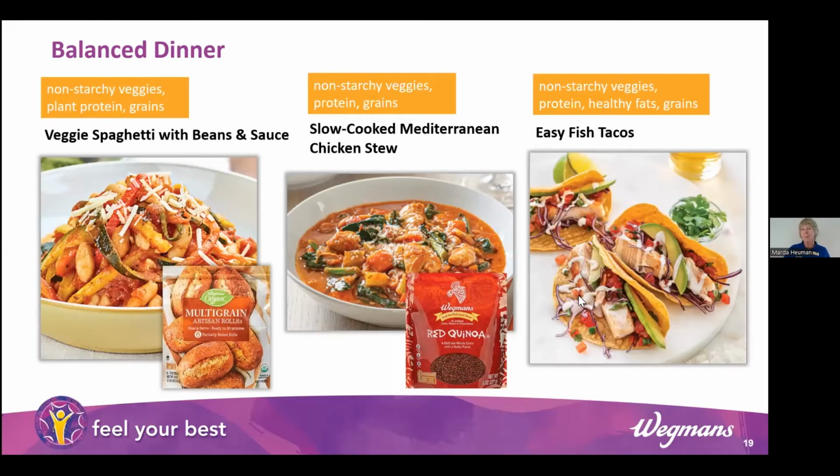And then how about some tacos? Fish tacos in this case. I like to make fish tacos when I have leftover fish because it's a nice way to use up the leftovers. But pile it high with veggies. By the way, salsa counts as a veggie if you didn't know that. And then the whole grain, the corn tortilla is considered a whole grain. So you're wrapping up all those yummies into a whole grain corn tortilla.